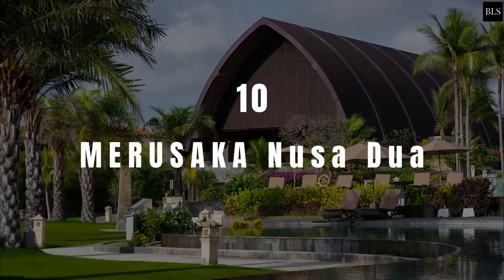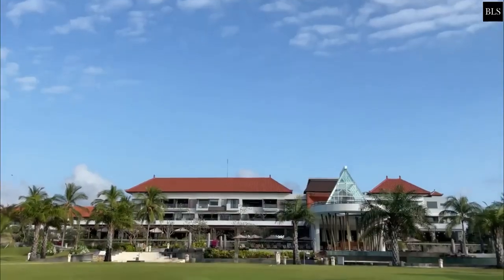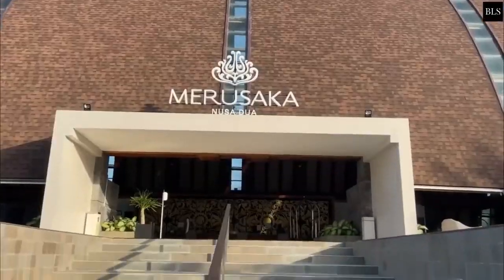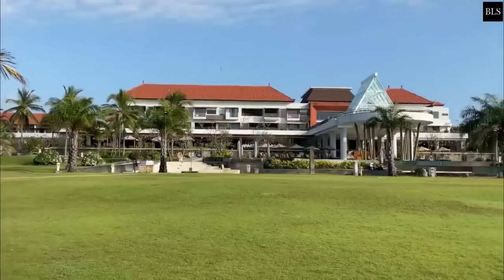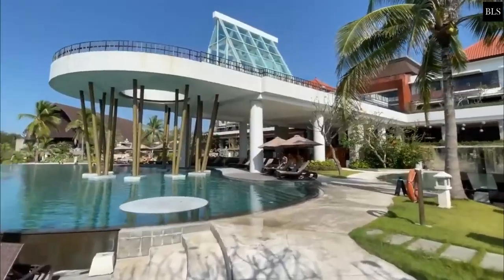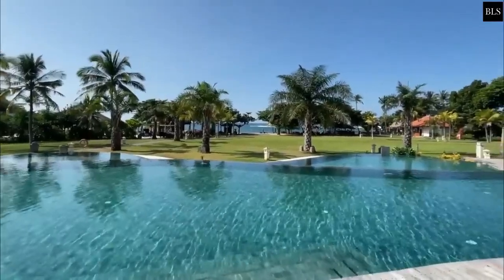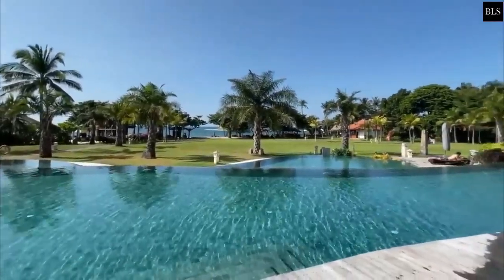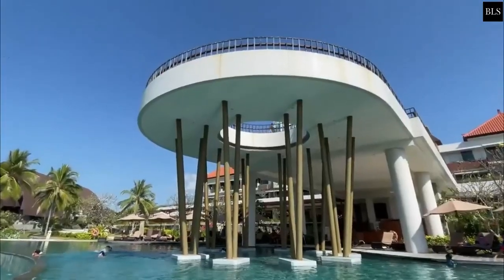Ten. Merusaka Nusa Dua. This stunning property is located within the secure gated resort community of Nusa Dua, only 12 kilometers from Bali's international airport. Visitors can unwind and soak up the sun in the resort's three-tier infinity pools that overlook the lush gardens and the Indian Ocean.